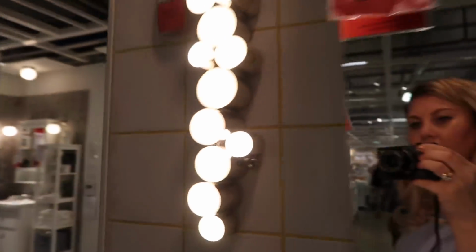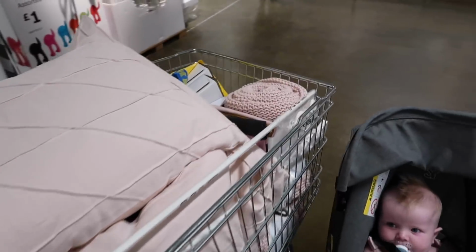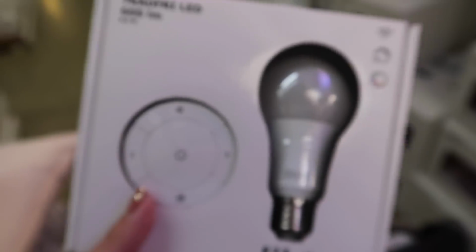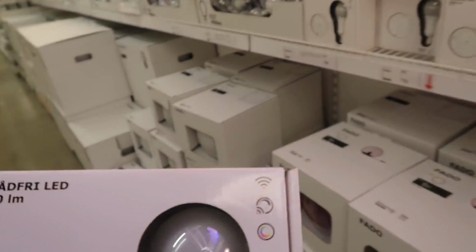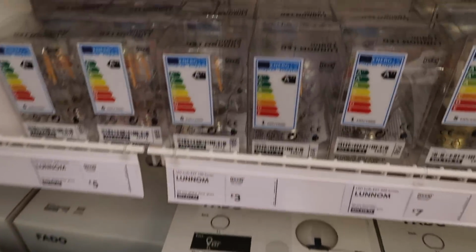Who bloody knows? I really like these lights. They're £65. I don't quite understand how they work though. Do you turn them on at the side or do they plug? Oh, built-in touch dimmer. Wow, they think of everything, don't they, these days? So, trolley is pretty full. We've got blankets, we've got cushions, we've got doodles. What is this magic? Look, you can get all those different colours from this light. Oh look, here's the filament bulbs, babe.